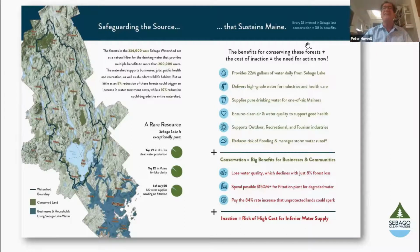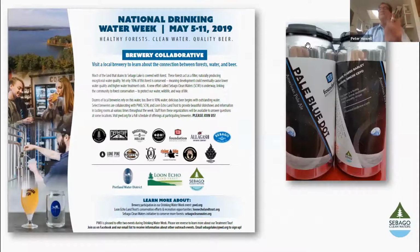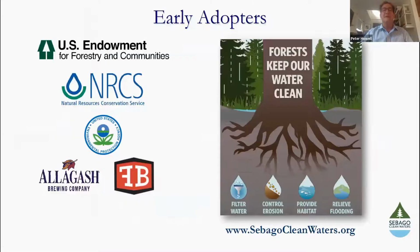Next slide. So we've got the breweries involved because they get it. Clean water in the Sebago and forests, they get that connection intuitively. Next slide. We've got some early adopters. The U.S. Endowment has invested some early money in this effort. We've gotten support from NRCS. We've applied for an RCPP grant, which is to the Department of Agriculture.